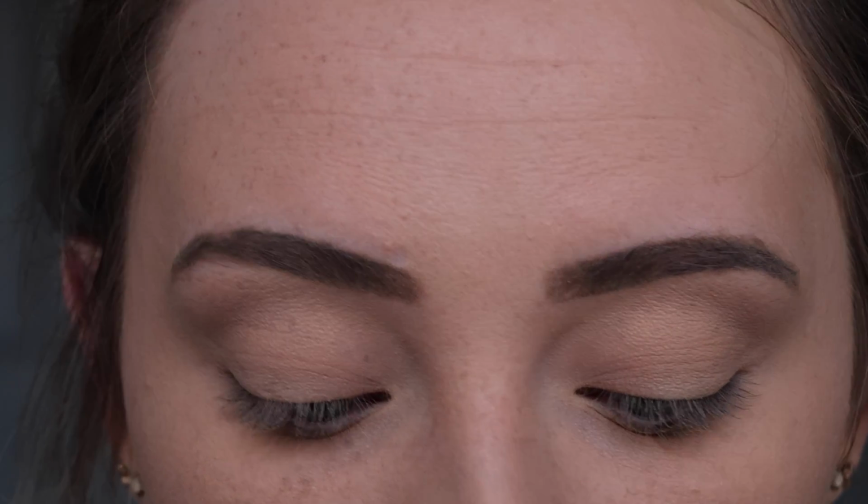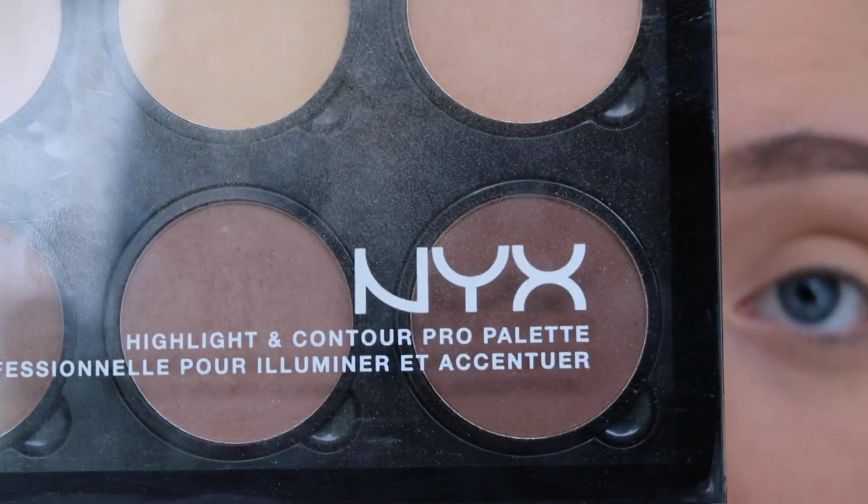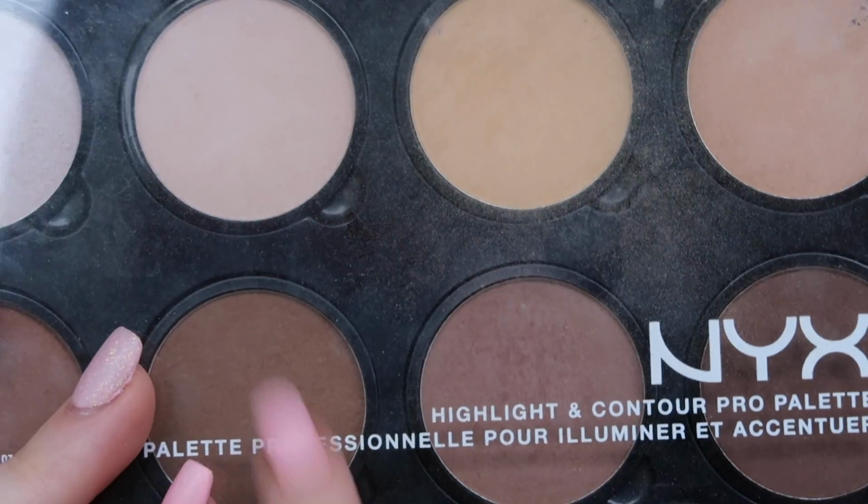Okay, so for eyes today, I'm not going to do anything too crazy. I was thinking I wanted quite a warm brown on my eye today, as I'm not really going anywhere, but I just thought I'd have a little bit of colour on my eyes. So for starters, I'm going to start off with the NYX contour palette, and I'm going to be using the third brown at the bottom.